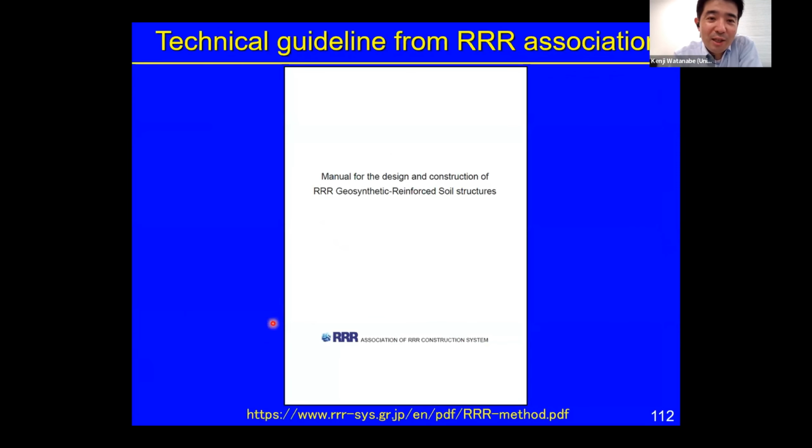And there is another technical guideline which is published by the Austrian Association like this. So this technical guideline is now available on the website. If you are interested in the design procedure and the construction procedure of this 3R method, please access the site written below.